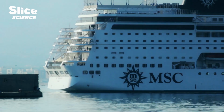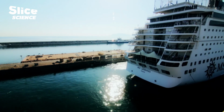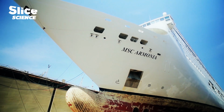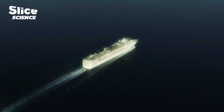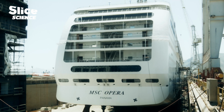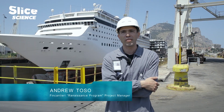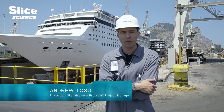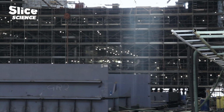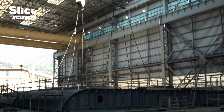The Renaissance program is a massive engineering project, the lengthening of 4 ships for Mediterranean Shipping Company, MSC. Each of these 4 ships, the MSC Armonia, Sinfonia, Opera and Lyrica, are undergoing the Jumboisation process, due to be completed by the end of 2015. The repairs and enlargement division that does what you can see behind me is just one of the divisions of Fincantieri. The shipyards here in Palermo have got the technique down to a fine art.